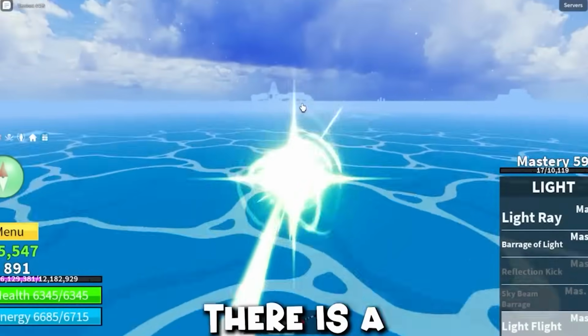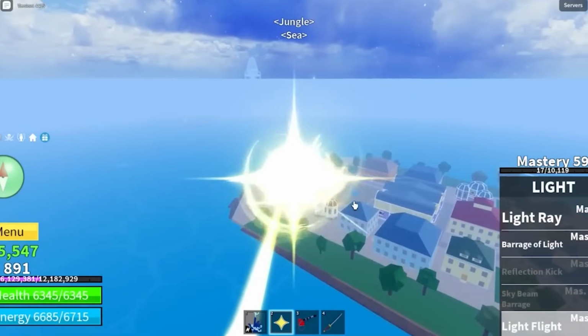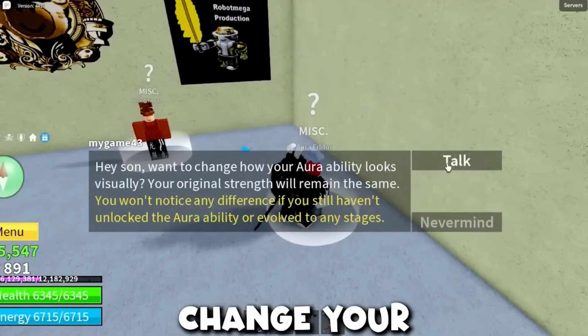In the first sea, there is a secret NPC hiding in one of the buildings in the middle island. This NPC allows you to change your haki stages.